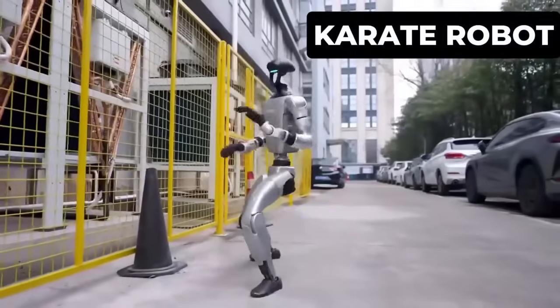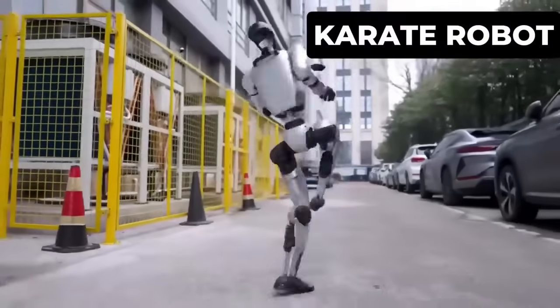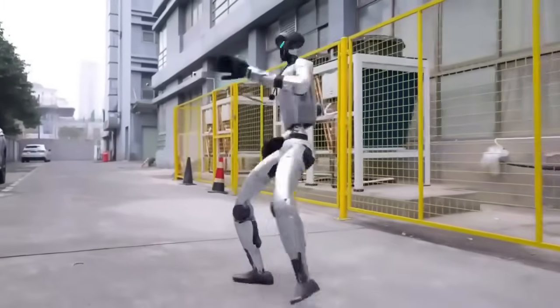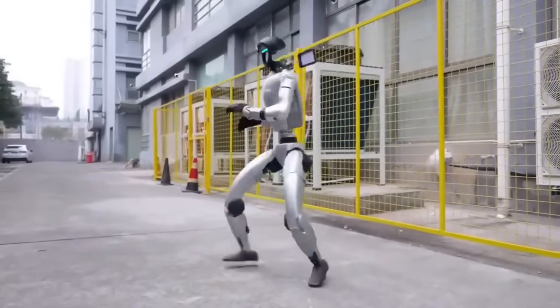Unitree G1, formerly Unit G1, is a humanoid robot that replicates kung fu movements with machine learning. It demonstrates advanced AI and robotics integration, an impressive technological feat.